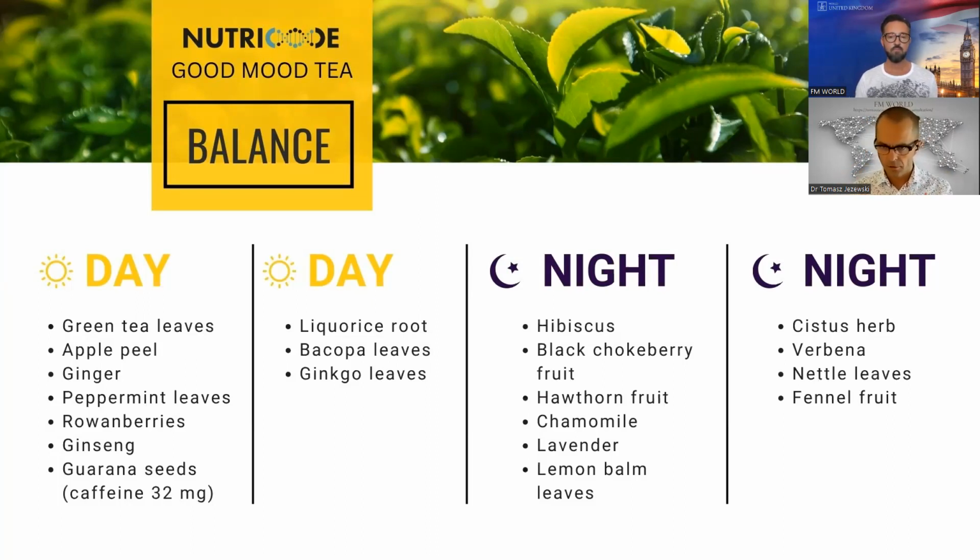Almost all compounds are in this first axis, this calming and relaxation axis. So hawthorn fruit, lavender, lemon balm, which in Poland is called melissa because it's the Latin name, cistus herbs, very important and interesting, verbena, fennel fruit. All those compounds help you relax, reduce the level of your anxiety, reduce stress level. And of course, this way will help you get to sleep and regenerate before the next day.